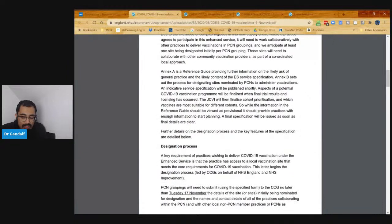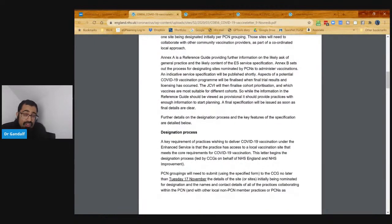And in particular, we'll talk about that for a couple of things, particularly for those practices that are not part of a PCN as well. There is the element of aligning themselves with a PCN grouping. So be clear on that point. It does mention that there should only be one site per PCN grouping unless there are exceptional reasons for that to happen. And the main one it cites is if you are covering a population greater than 100,000 patients.